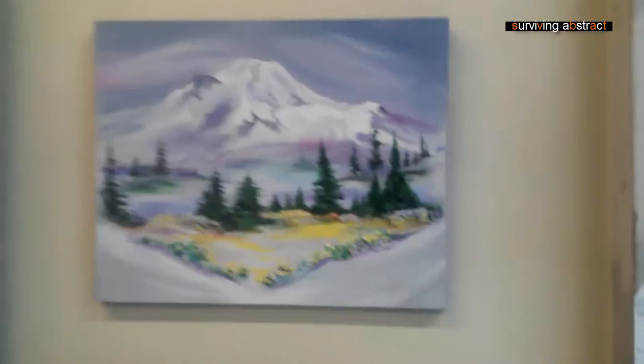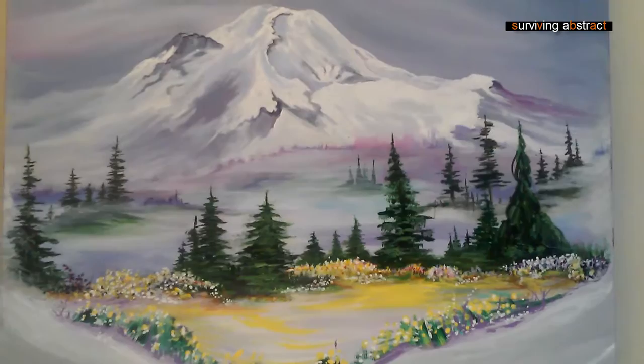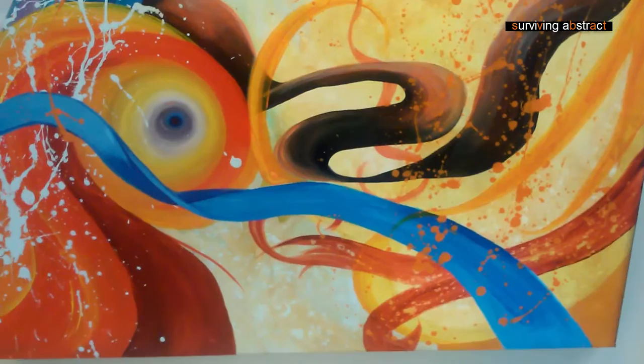And over here we have, I believe, Mount Rainier in winterscape. Or perhaps spring because of the flowers. And lovely colors. I can see that that's a bird and a feather, but no, the bird is by far my favorite.